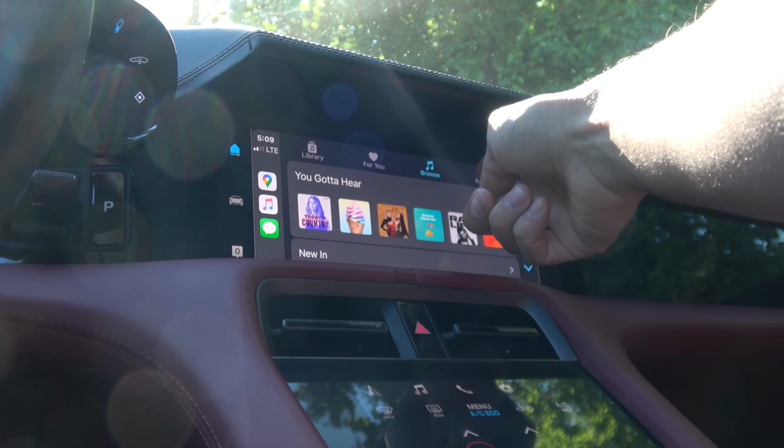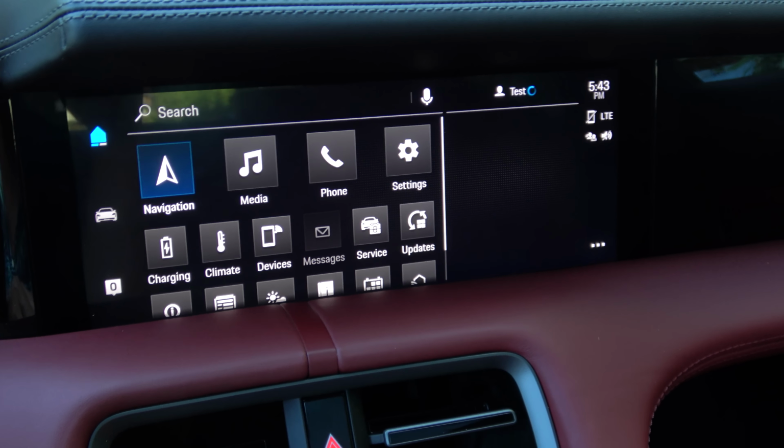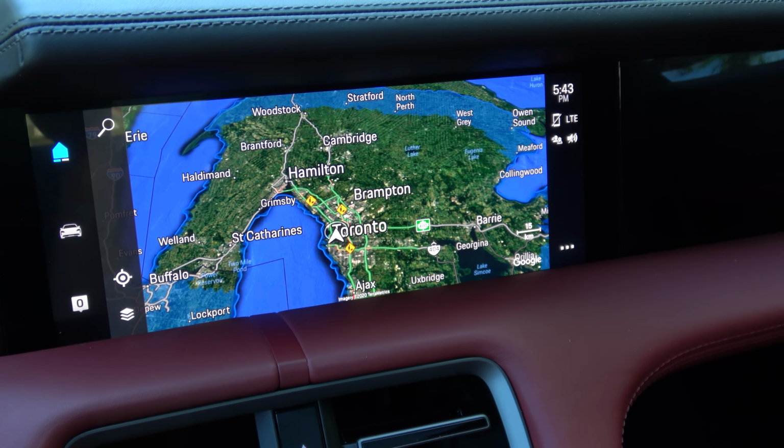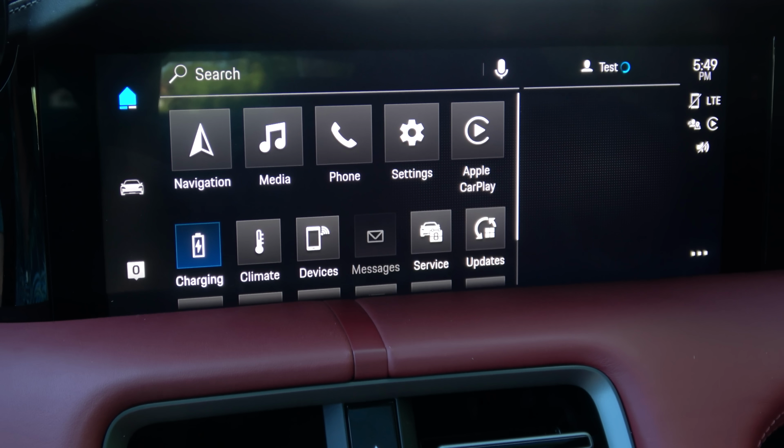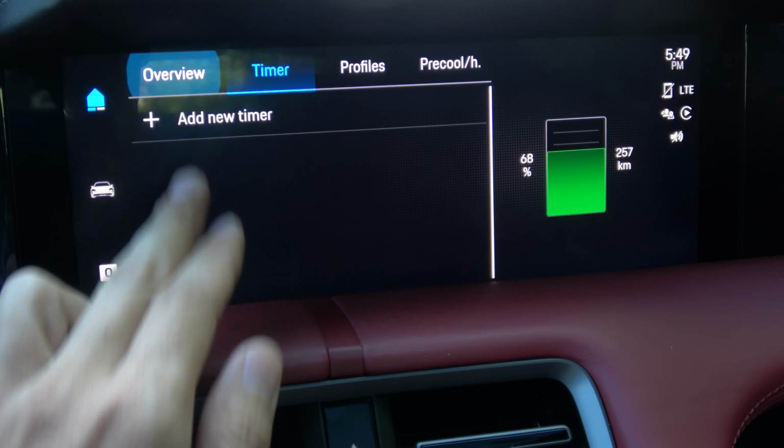If it was Google Music, it would be just as dumb of a feature. And speaking of Google, do we have Android Auto in here? No, we don't. We still don't have Android Auto in here. I even tried, "Hey Porsche, enable Android Auto." Doesn't have it, because it's not part of Porsche's stuff that they're including on any cars yet.